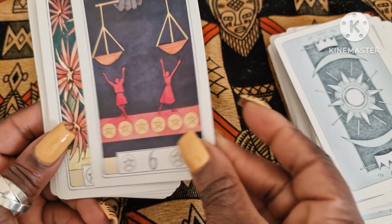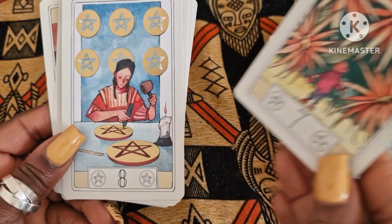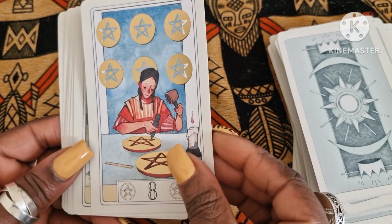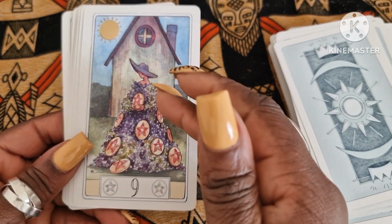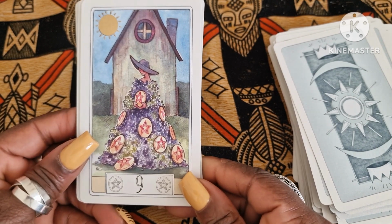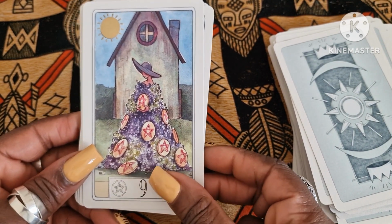So Six of Pentacles. Seven. This person's perfecting their skill and working hard. Oh, I love this Nine of Pentacles. She looks so elegant. You know, her dress is full of pentacles. She looks like she's luxurious, you know, well-to-do, quite comfortable. Beautiful.